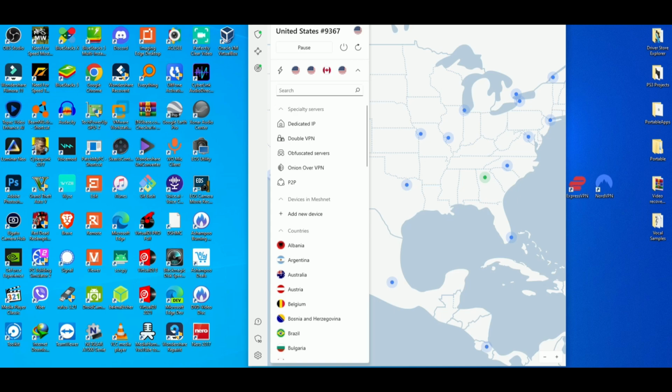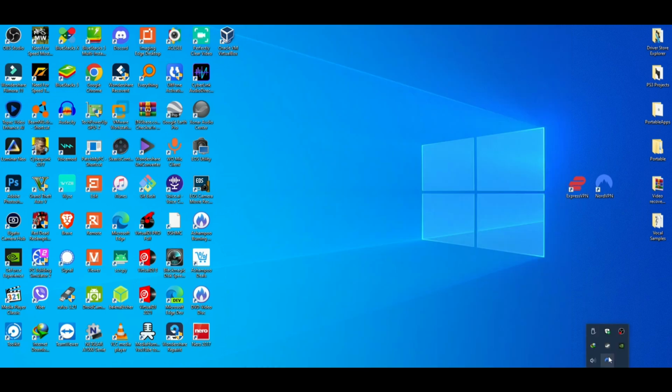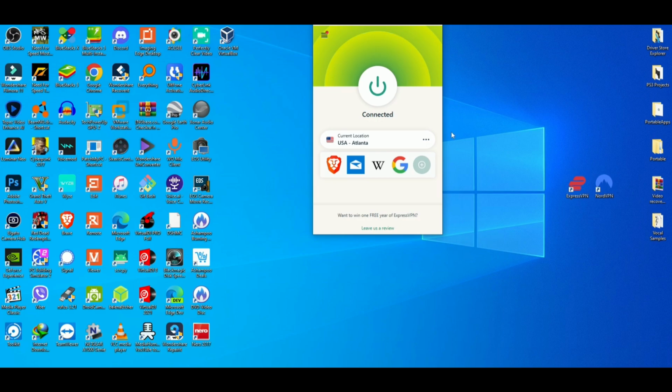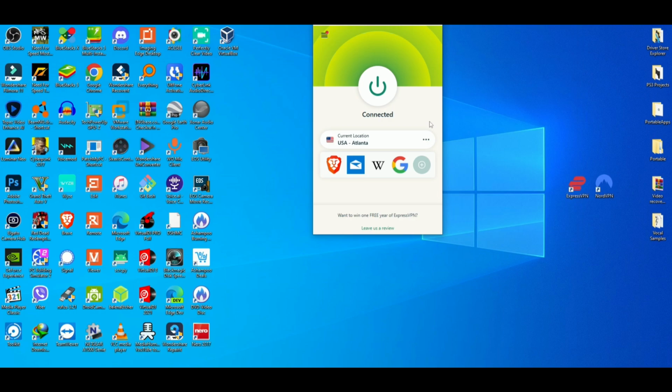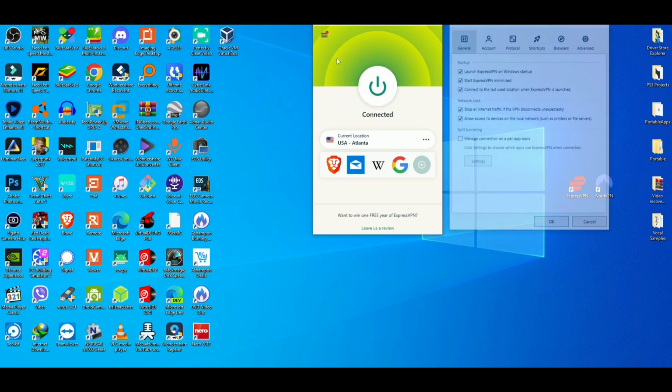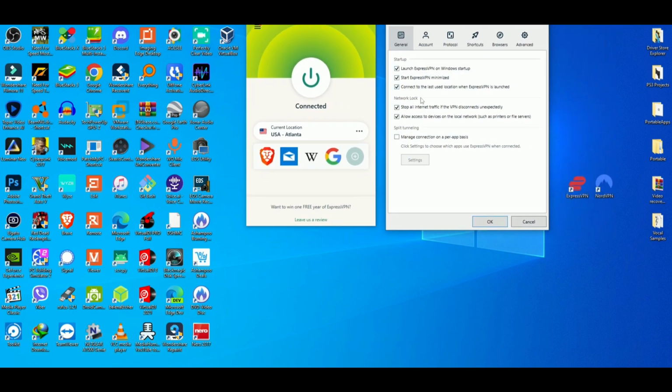And now let's take a quick look at some of the features. I'm not going in depth on any of them. Some of the features on Express. Let's see what Express has to offer. This is Express right now, connected. If you click here, you can just choose smart location and all locations and countries. And that's pretty much on this menu. You go here, and here you have the options. Here you can change how it starts up, connect to the last one, and manage connection on a per app basis, so you can include or exclude apps, which is the tunneling.